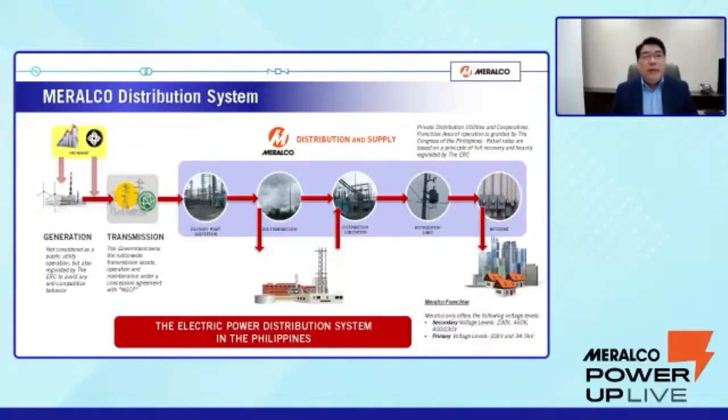With the advent and implementation of the EPIRA, or Electric Power Industry Reform Act, in 2001, our supply chain in the electric industry was divided into four segments, namely generation, transmission, distribution, and supply. Generation is a competitive market, while transmission assets remain owned by the government and maintained and operated under a concession agreement with the National Grid Corporation of the Philippines.